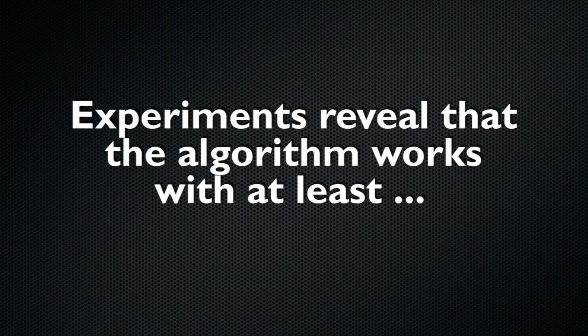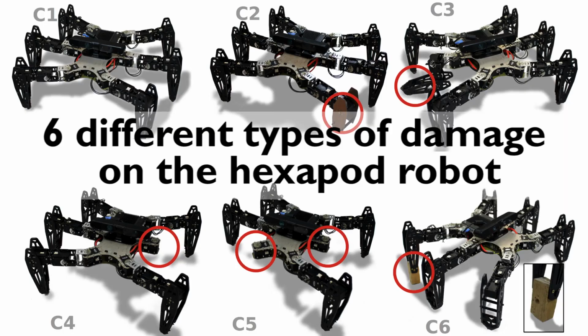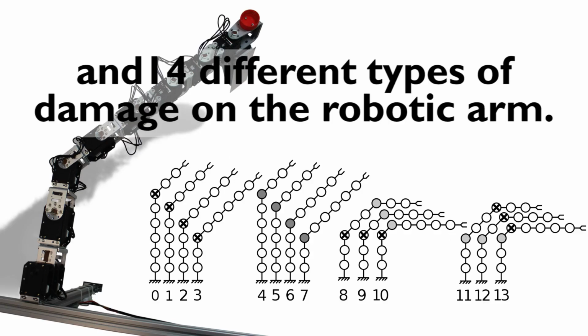and complete its task. Our experiments verify that intelligent trial and error enables the legged robot to adapt to at least 6 different types of damage, including completely removing 2 legs, and 14 different types of damage to the robotic arm, including 2 motors being broken.